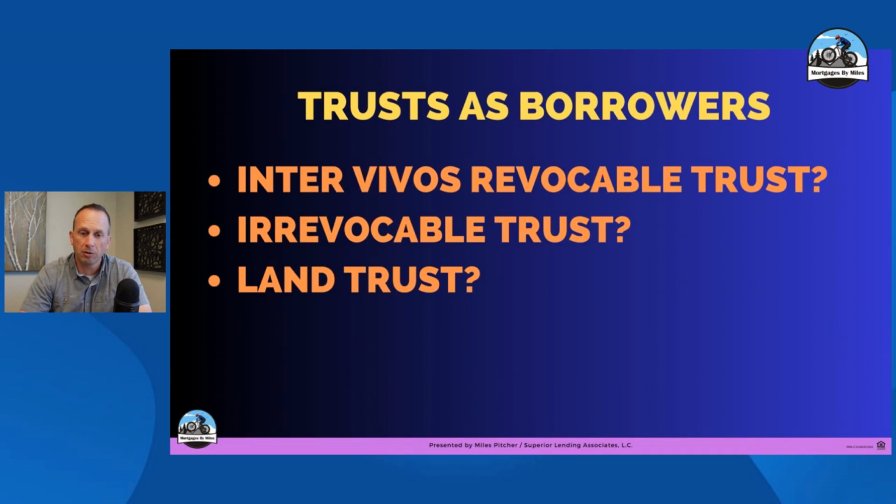We have an inter vivos revocable trust, we have an irrevocable trust, and we have a land trust. The difference between the revocable and irrevocable just means that the grantor, or the person who created the trust, still remains in control of it. It's flexible. Irrevocable is used when assets or estate planning purposes are being passed on to the beneficiaries, and to make changes to the trust at that point require court orders or changes, or all the beneficiaries have to sign off on it. The grantor or the creator of the trust loses control. It's also better protection from creditors. But so we'll look at those.